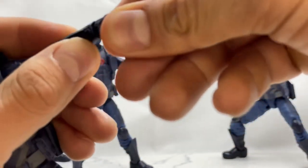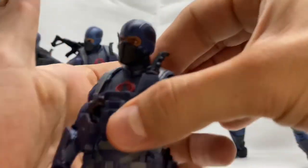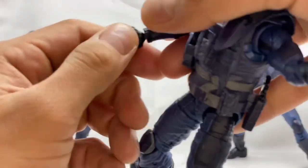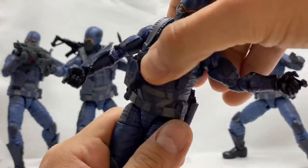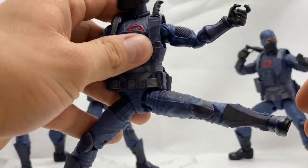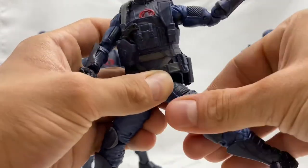Let me see, is it up and down ball hinge right there? Pretty sure this one's in and out, since he's left-handed. So yeah, his right hand is in and out, his left hand is up and down, since that's the true trigger finger hand. He does have rotation at the waist right there. He can join the cheerleading squad. Look at that. He does have a thigh cut right there at the top, which allows for 360 rotation.